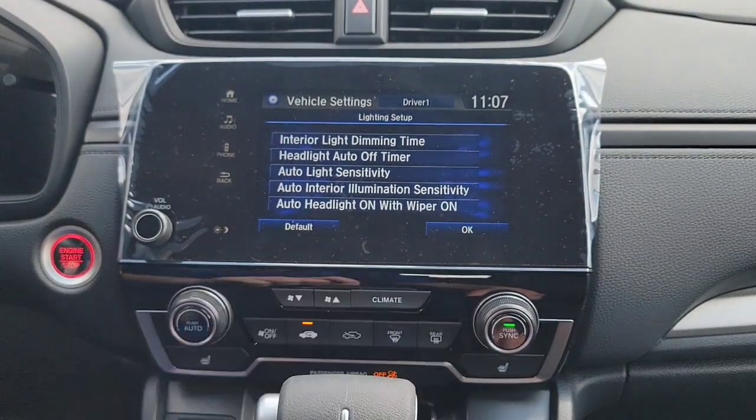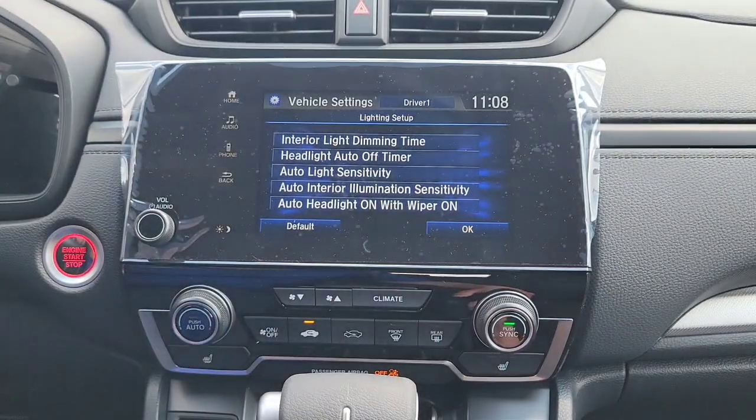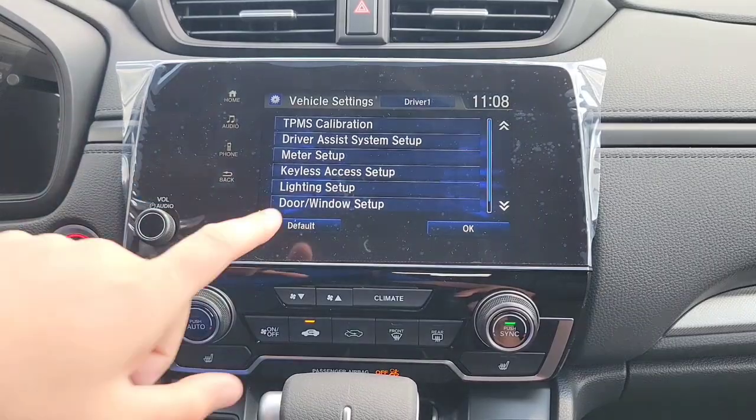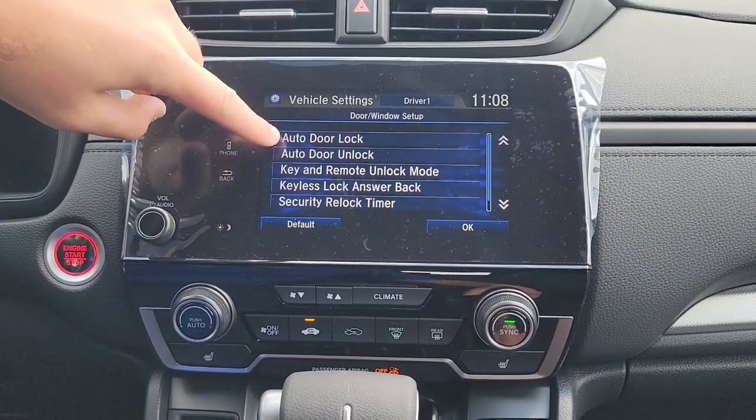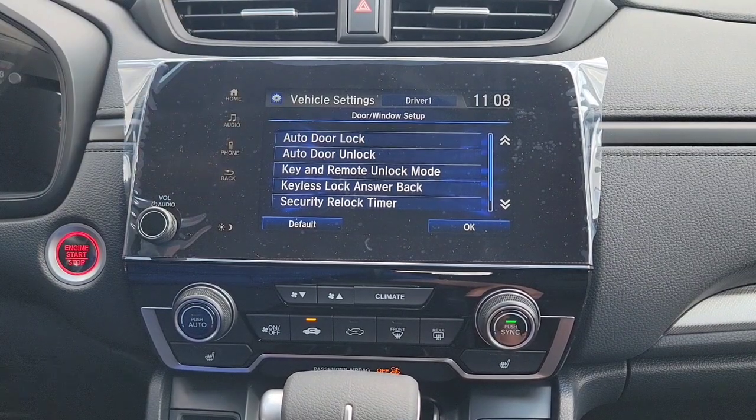Now I'm going to select, okay, because we're all done. We're going to go down to door and window setup. Start from the top right here, an auto door lock.